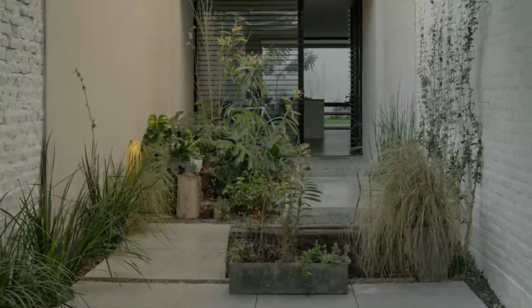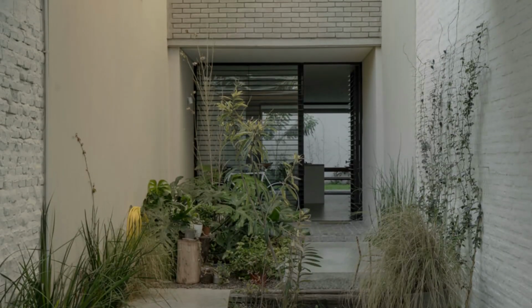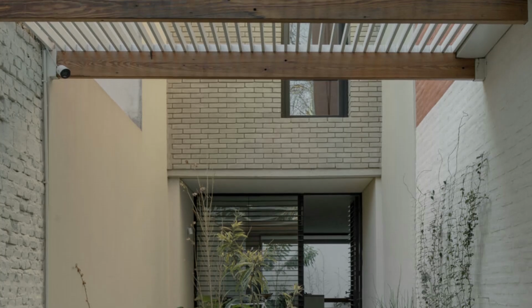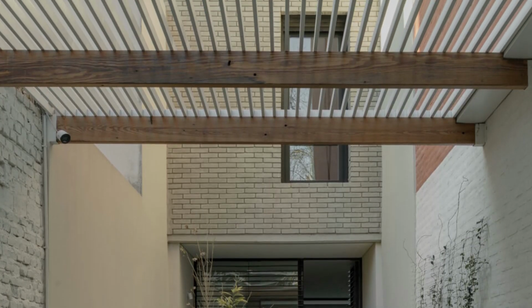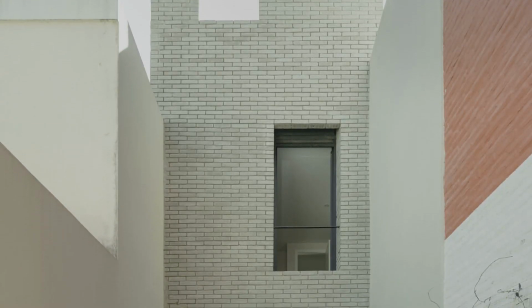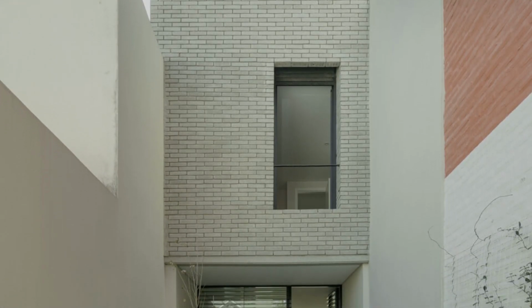From the street, it presented an unassuming face, a narrow facade of just 3.40 meters, entirely opaque. One might mistake it for anything but a residence. But step through the semi-covered courtyard, a verdant haven doubling as a garage, and the true nature of the house unfolds.